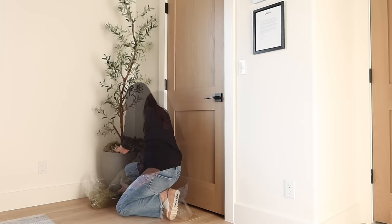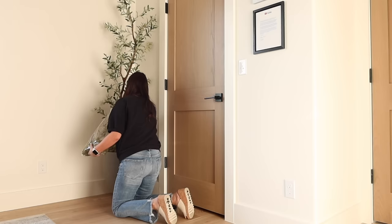I do want to add some moss to all of my trees. I feel like it's making it feel alive. So I'm going to go ahead and add that to a few trees throughout the house.